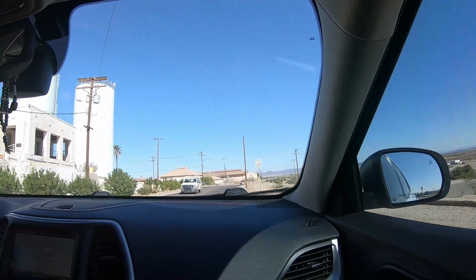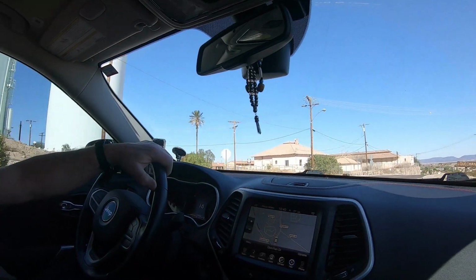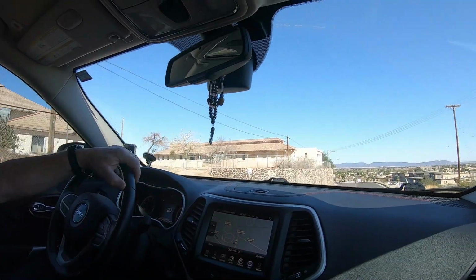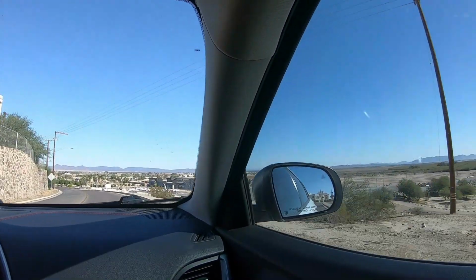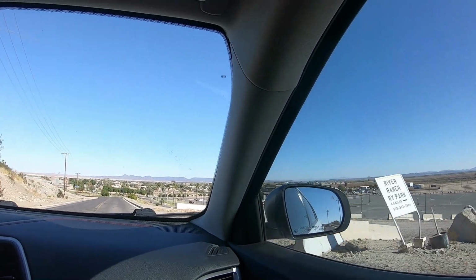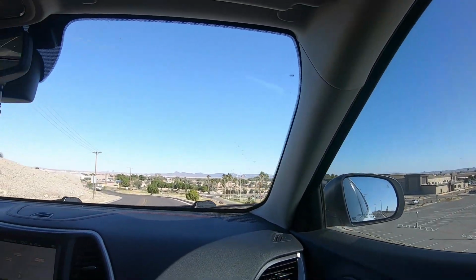The Quechan Indian Reservation. Quechan Indian, yeah, Q-U-E-C-H-A-N. Quechan Indian Reservation. There's the casino. And a River Ranch RV park. Well, that way 4.5 miles. That way being to the right.